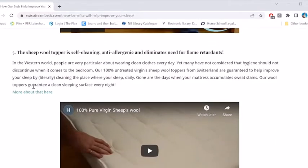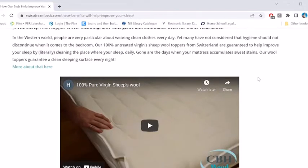The sheep wool topper is self-cleaning, anti-allergenic, and eliminates need for flame retardants. Now, in the Western world, people are very particular about wearing clean clothes every day. Yet many of us have not considered that hygiene should not discontinue when it comes to the bedroom. Now, these 100% untreated virgin sheep wool toppers from Switzerland are guaranteed to help improve your sleep by literally cleaning the place where you sleep every day.